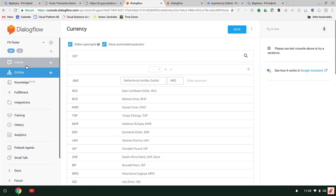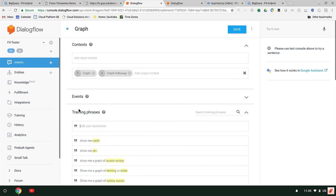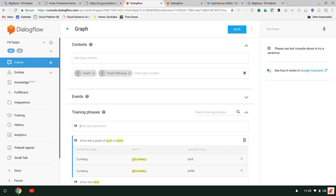Now, when I go to do an intent, so we have various intents. I'm just going to show one of the intents, which is the graph intent, which you've seen quite a few times in the demo now. This graph intent takes a series of phrases. I'm going to put one in now. Show me a graph of quid versus dollar. So I just added quid as a synonym for that entity.